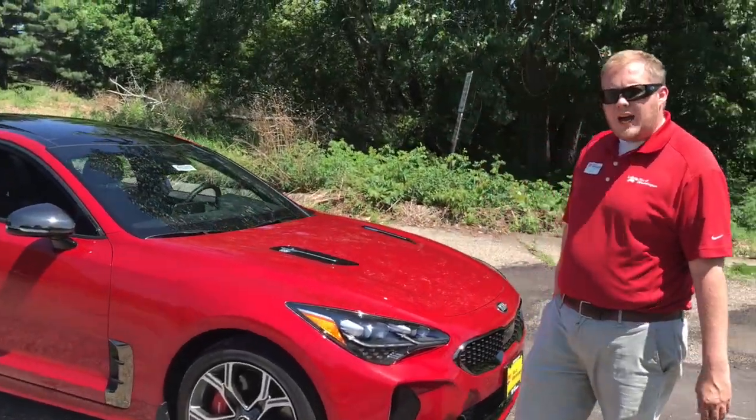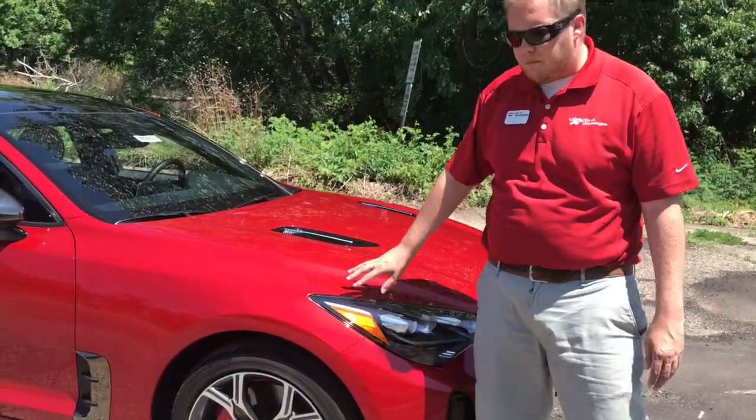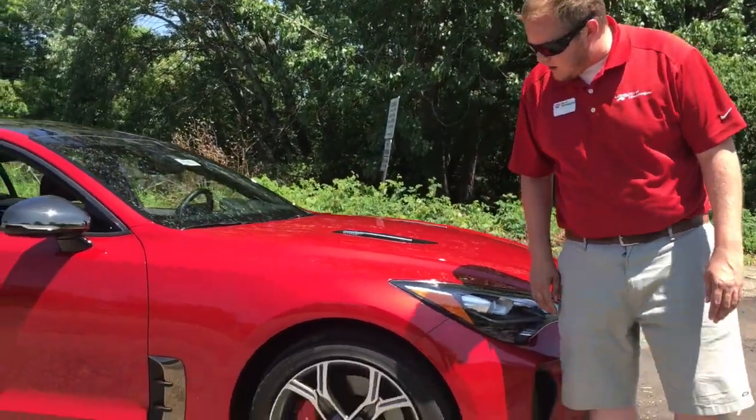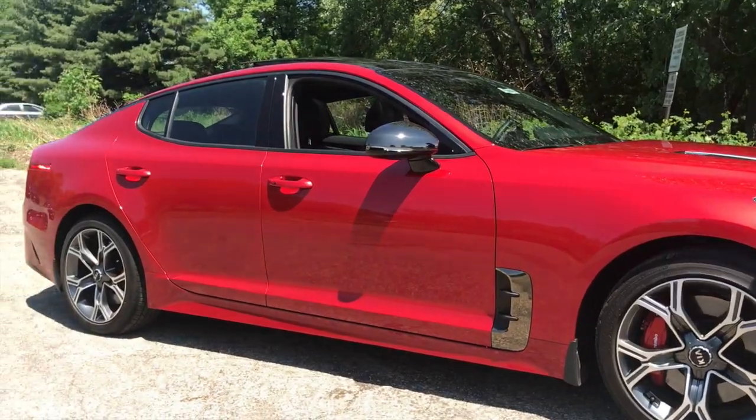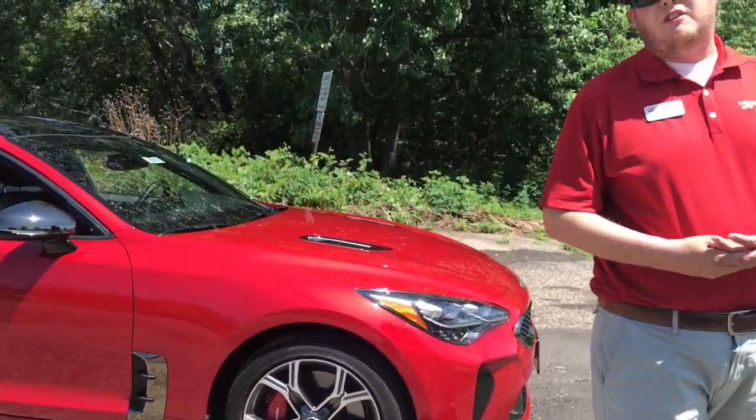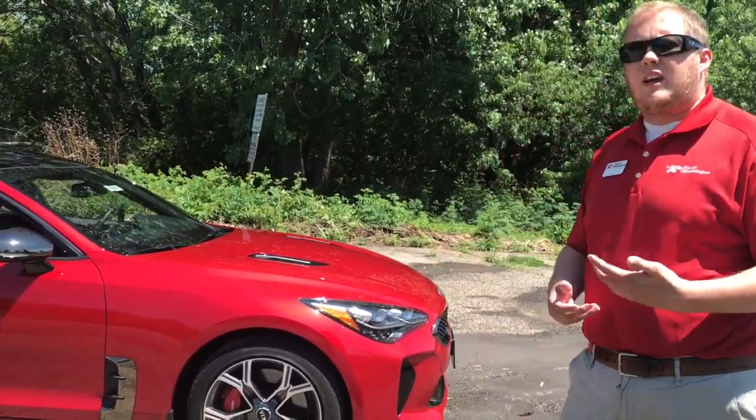So coming around to the passenger side of the vehicle, we have this beautiful belt line that's going down the side of the vehicle. That's extending here from the top of the headlight, going all the way down the side of the Stinger, giving the Stinger a very aggressive profile, a style that you will definitely notice when you go down the road.